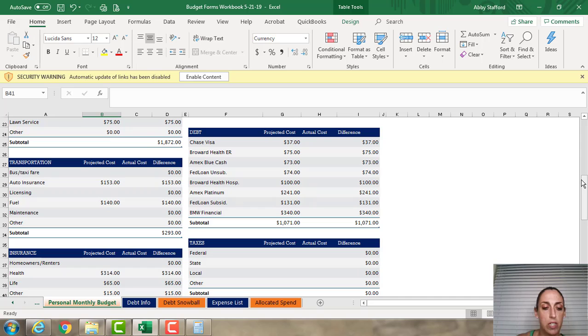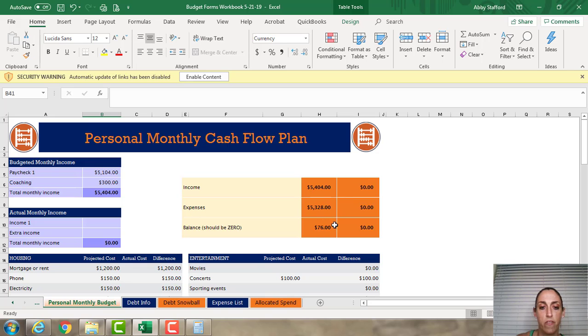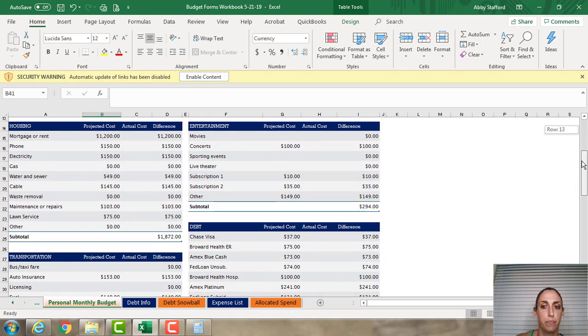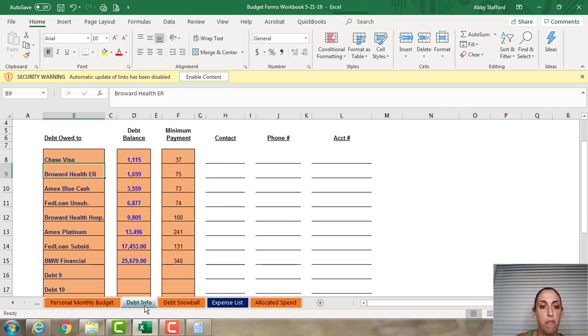But the reason I wanted to take you over here, again, if you look up here, kind of like when we started the Every Dollar, we still have $76 left to budget because of adding those debts in and reducing the first one down to the minimum just to get started. But I wanted to show you this debt info tab. And in here, this is where I would list out my clients' debts. And in this example, I listed out all the same debts that we saw over on Every Dollar.